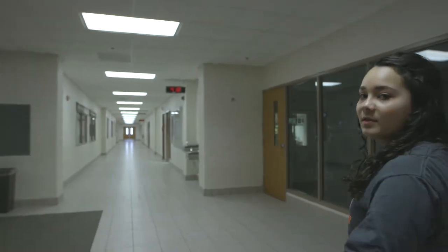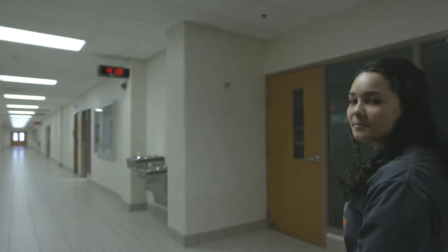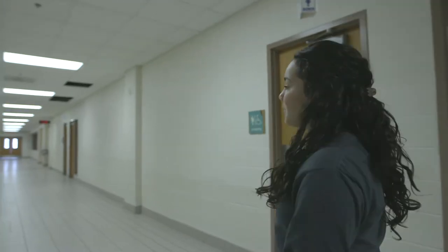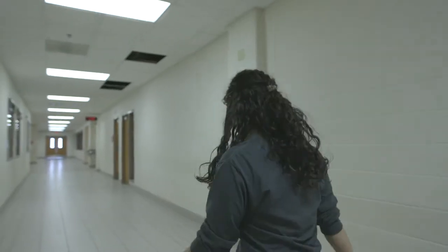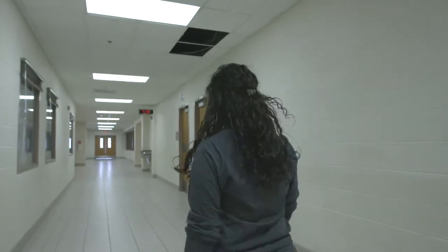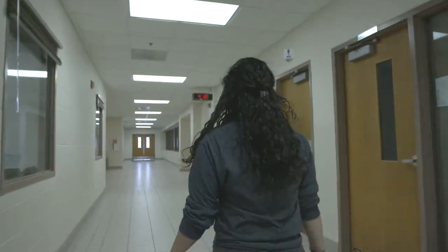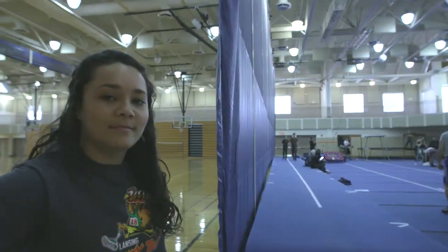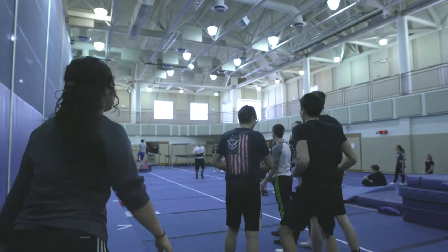Gymnastics team. This is the fitness center where Arrows meets. Arrows is a gymnastics program that travels to different schools promoting healthy lifestyles and ultimately showing Jesus. Come check out one of our practices. I have to go join a routine now, but Will show you around the rest of the fitness center later.